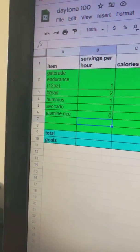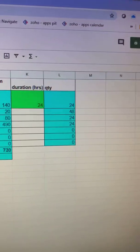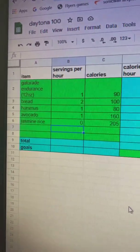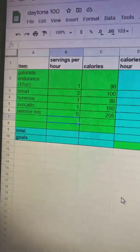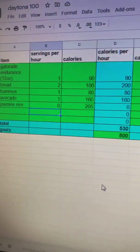So if I'm gonna have, let's see, like 24 servings of my Gatorade, I'll need to make sure I have that. If I have an avocado and hummus sandwich every hour, which might be kind of a lot, that might be a little too much food.